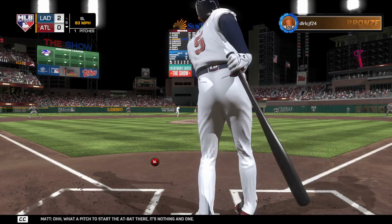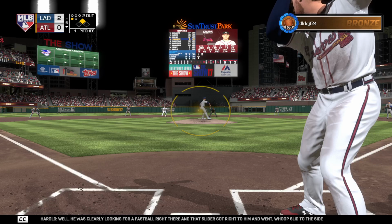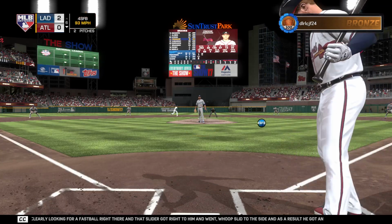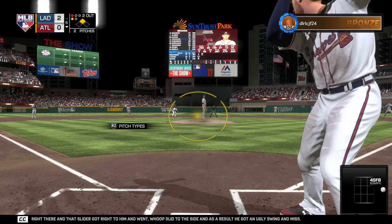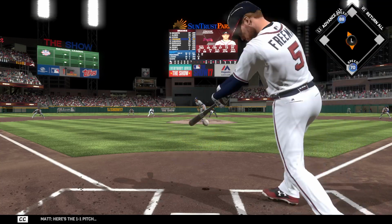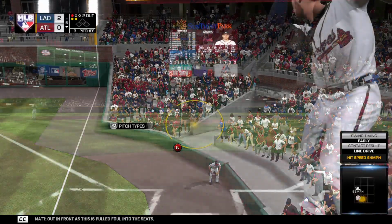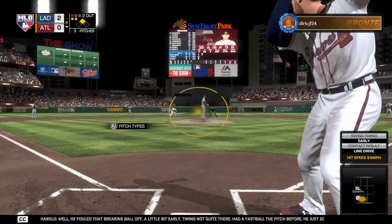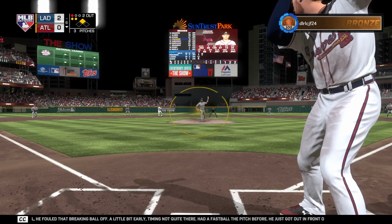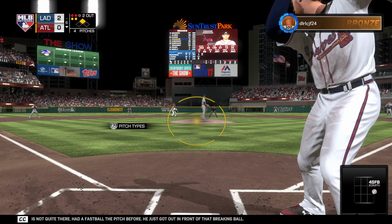Oh, what a pitch to start the at-bat there. It's 0-1. Well, he was clearly looking for a fastball right there, and that slider slid to the side, and as a result, you got an ugly swing and miss. Here's the 1-1 pitch. Out in front as this is pulled foul into the seats. Well, he fouled that breaking ball off a little bit early. Timing not quite there. Had a fastball to pitch before. He just got out in front of that breaking ball.